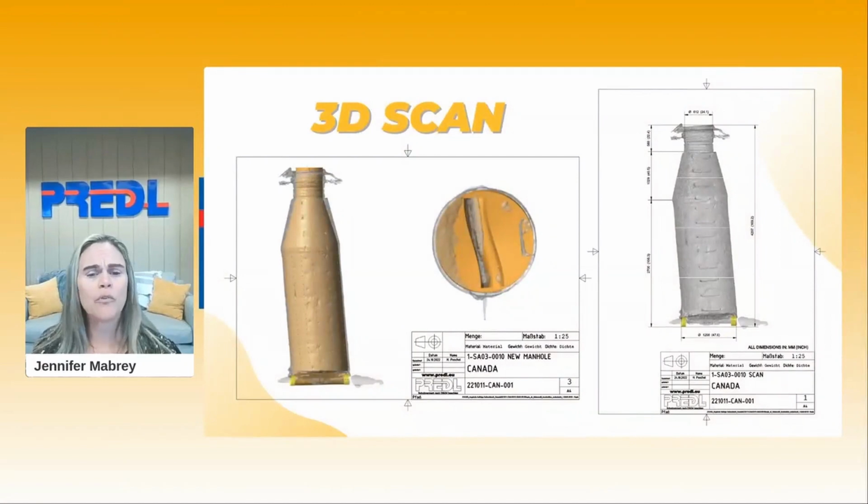Now I want to go into some of our other key features a little bit more. As I mentioned, we will do a 3D scan. So we digitize every manhole prior to the production of any liner. We scan the manhole from top to bottom, and this allows our staff engineers to identify potential issues that we can't see with the naked eye. Furthermore, they're able to create drawings and make specific recommendations as to how we can rehabilitate that manhole.